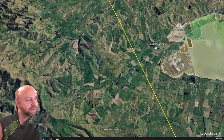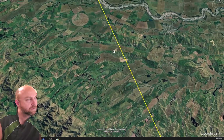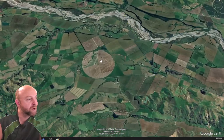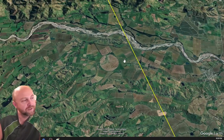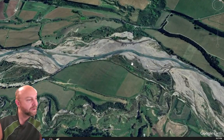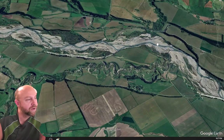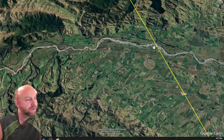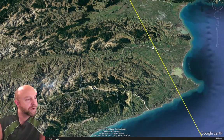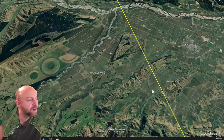Lake Grasmere, that's kind of close. Looks like the fracking spots are right near it. It's good because the fault lines have the oils, right? There's the river. I'm surprised the river runs across the ley line in this case. That's more rare. We'll have to check if there's another ley line in Lower Dashwood. Hawkesbury, if anyone's heard of Hawkesbury. More of the fracking.